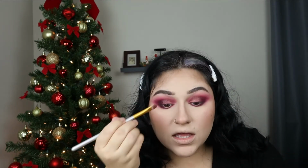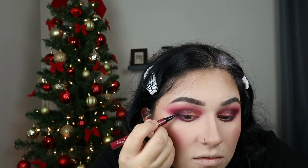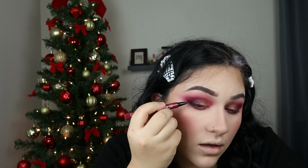Let's add some shimmer. I'm just gonna pick the darkest one in the palette. Oh my god, this looks so good. And right off the bat, I'm obsessed with this color. This is so pretty. I'm not gonna go all the way through, I'm just gonna do this back piece. I'm gonna add some lashes.